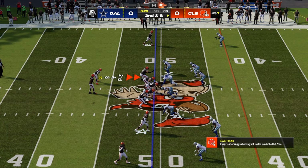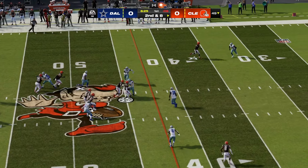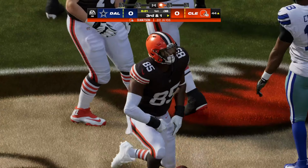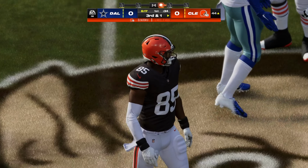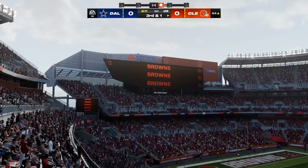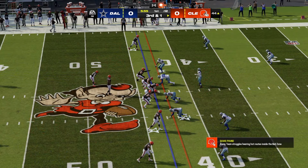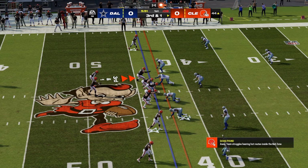From just shy of midfield, here's a second and eight. Out of the gun, Watson. This short pass into the hands of Njoku, and this will be stopped at the 44. That one good for 7 yards. That's a staple of this offense, drag route to the tight end. Yeah, he's unable to use his size to break off much more yardage after the catch, but still an effective gain nonetheless. This is third and one, very likely four down territory, even if they don't get it, though.